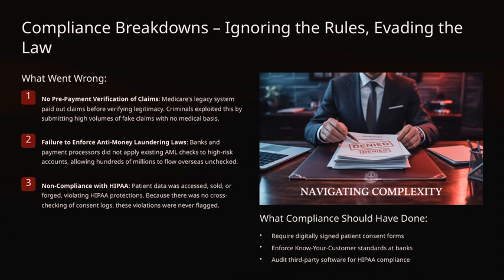We also saw serious issues with HIPAA compliance. Patient data was accessed, sold, or even forged, violating privacy protections. The problem was compounded by the fact that there was no cross-checking of consent logs, so these violations often went unnoticed. So, what should have been done differently?